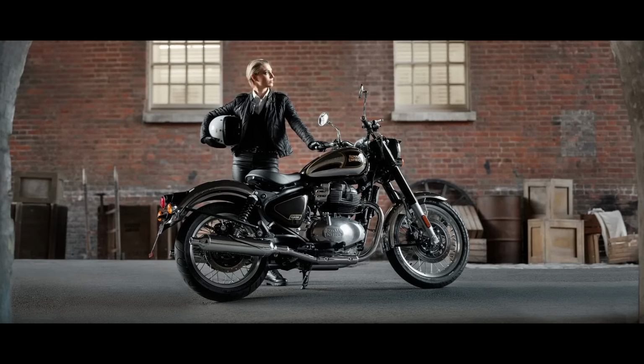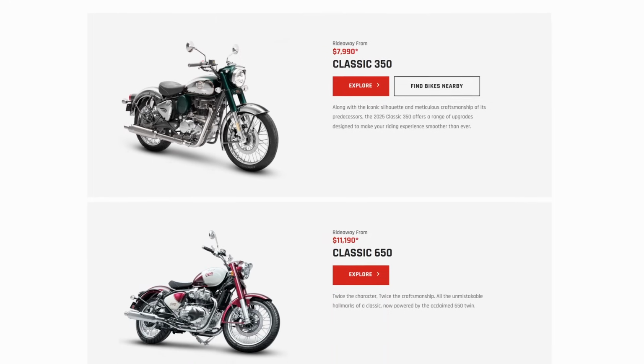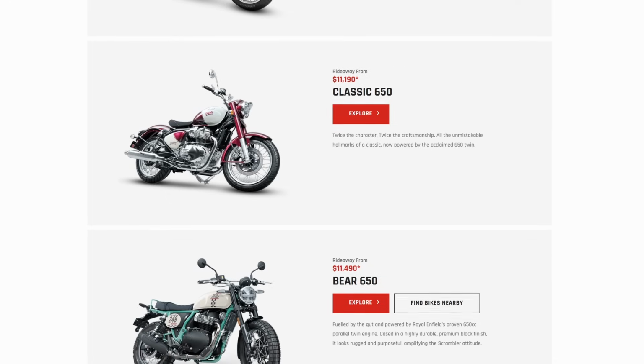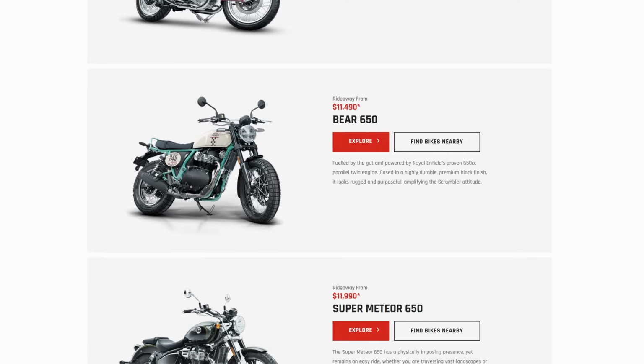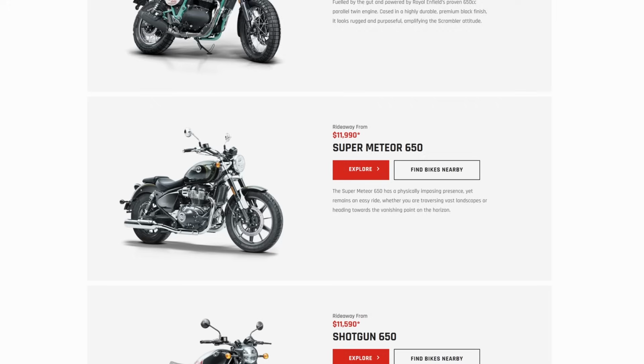I had someone ask me what I thought of the new Royal Enfield Classic 650, and I started to think, of all the bikes in the Royal Enfield range, which is the one I would buy? Now, I've ridden pretty much every bike in the Royal Enfield range, from the Classic 350, Interceptor 650, Continental 650, Super Meteor 650, Hunter 350, Himalayan 450, Shotgun 650. I've pretty much ridden them all.